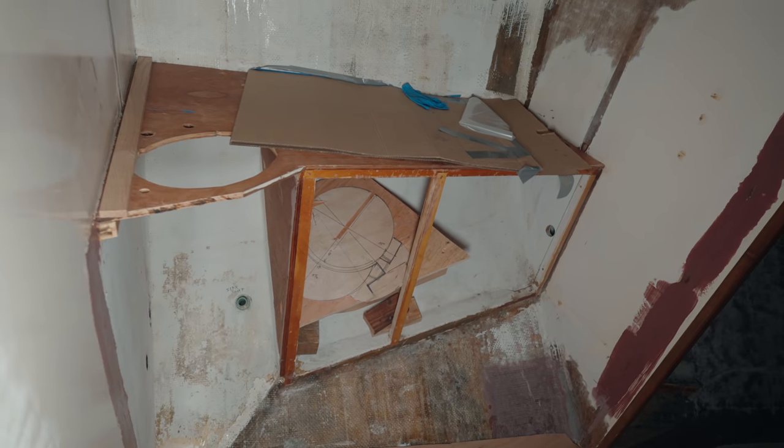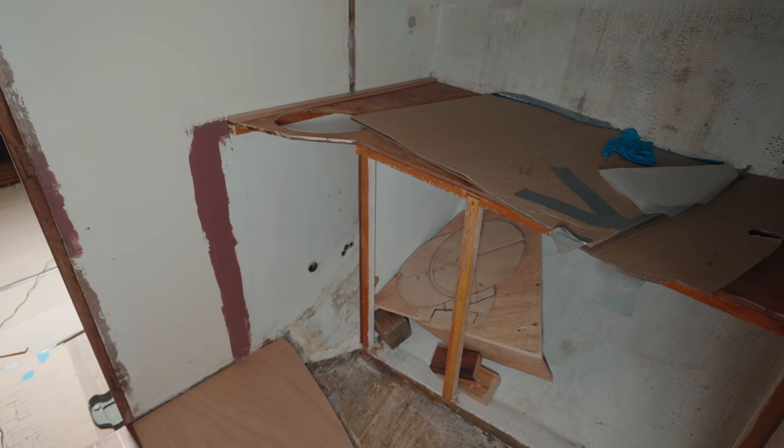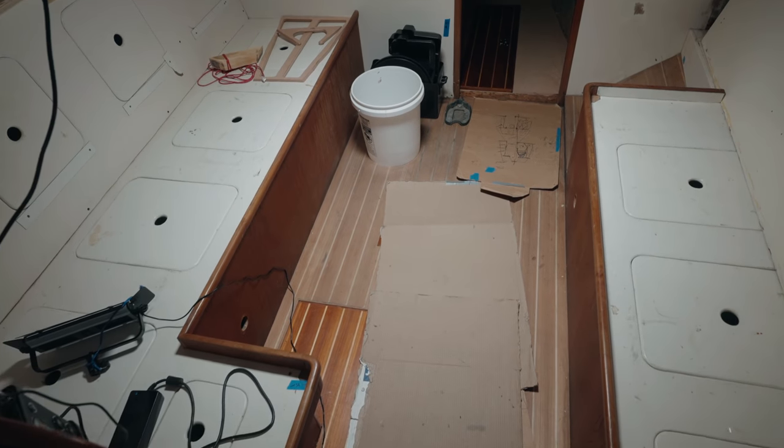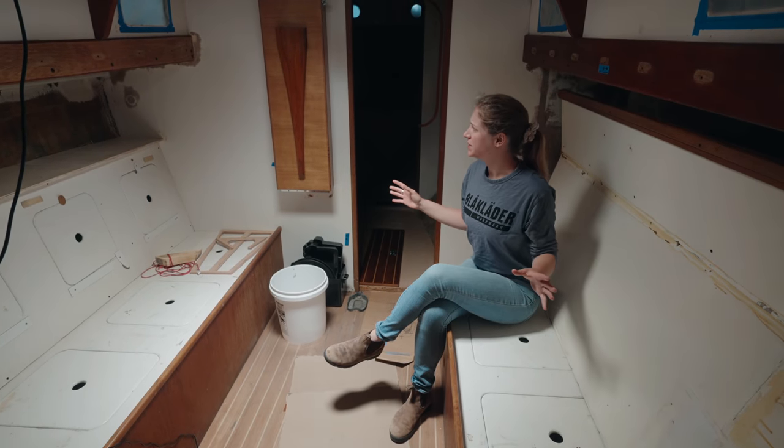And we're also going to give it the same treatment as in the V-berth with new fiberglass for a cleaner and smoother finish. But that's for next time. Moving into the salon, we haven't done too much here. So apart from the deck beams, probably the least has happened in the salon.